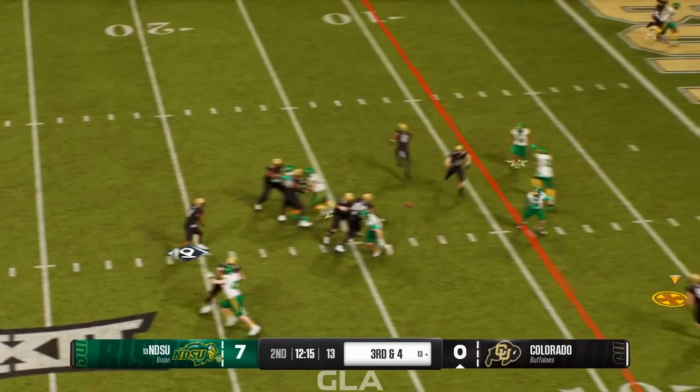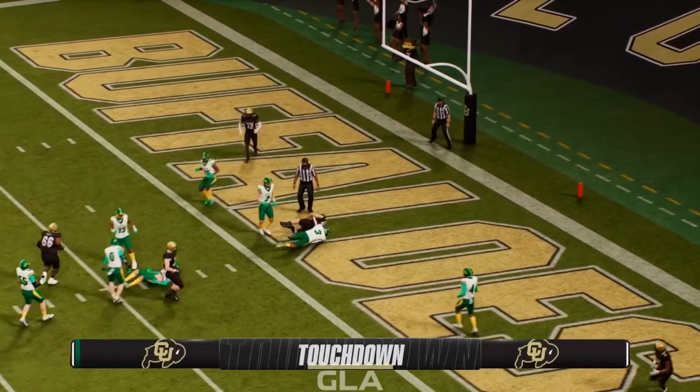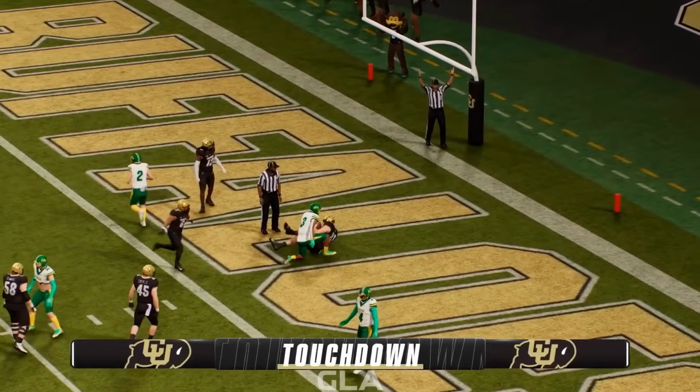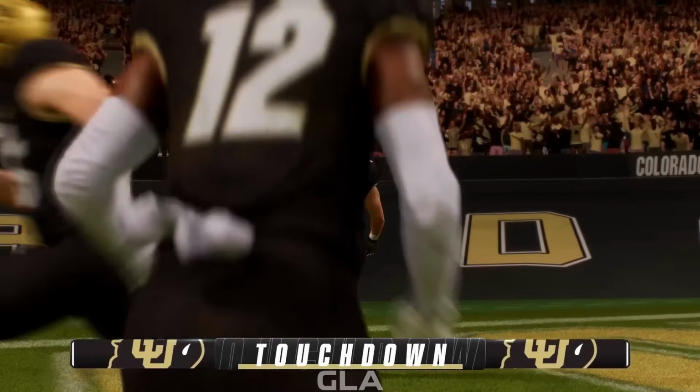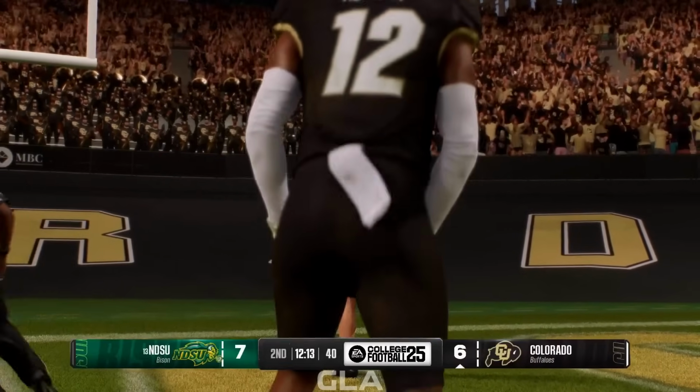Third down play from the gun. He's got it. And he will score. Touchdown, Colorado. A methodical drive that they finish off by tossing it to the tight end.